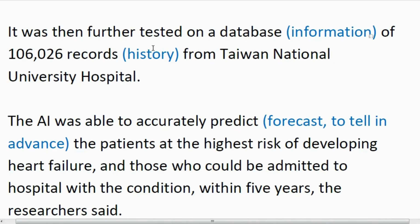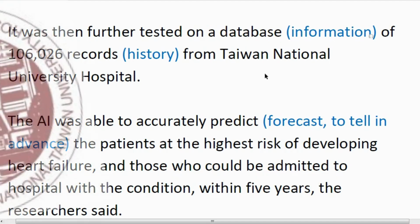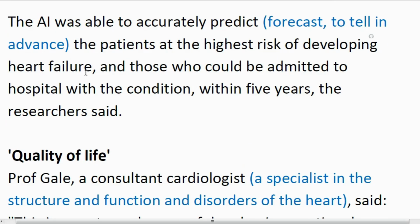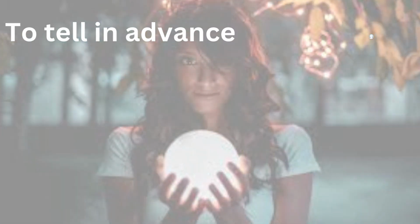It was then further tested on a database. Database means information. It was then further tested on a database of 106,026 records from Taiwan National University Hospital. The AI was able to accurately predict, mean to tell in advance, to forecast.